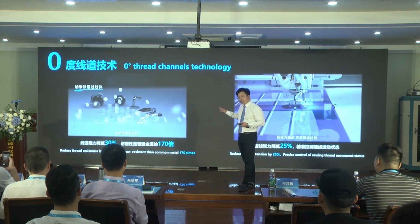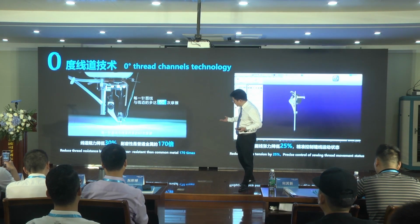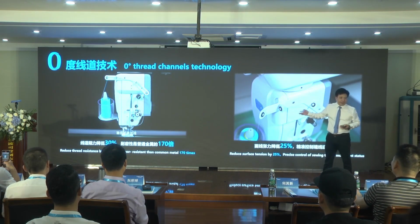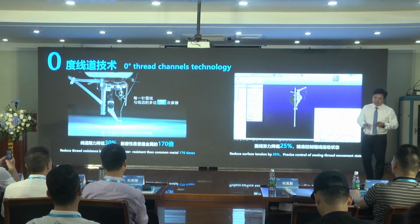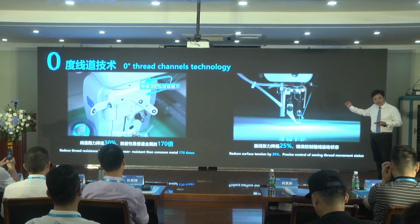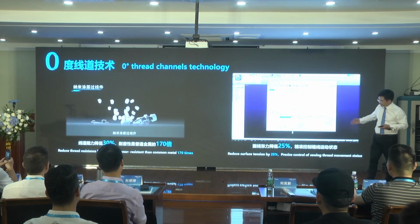For zero thread channels technology, first, we tested more than 30 different materials, and the final selection was nano coated material. The friction coefficient is reduced by 70% compared with traditional materials. Wheel resistance is 170 times that of common metal. The thread resistance is reduced by 30% compared with competing products.